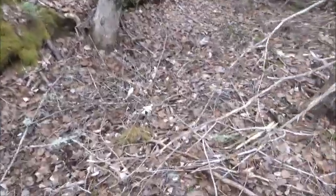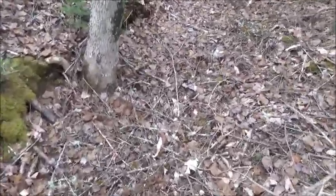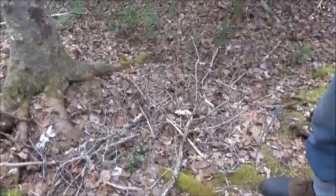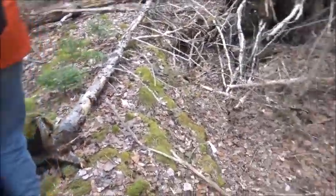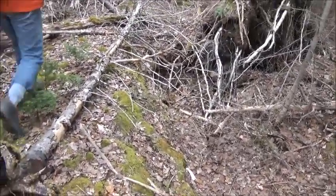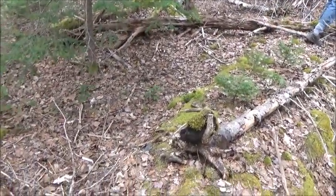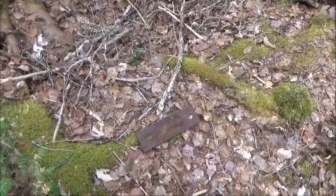Because, I mean, look, there's three of them. In that picture, wasn't there like a three-stall shop or something? Yep, there was. This has to be it. Yep, this could be the site of the old shop. And pretty solid piece of metal right here.